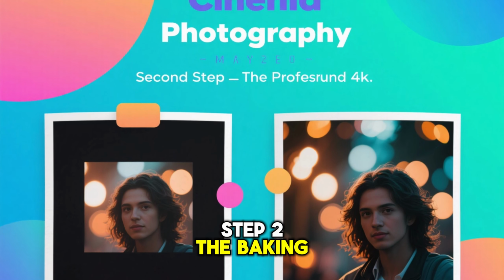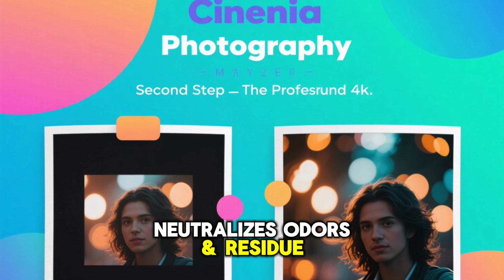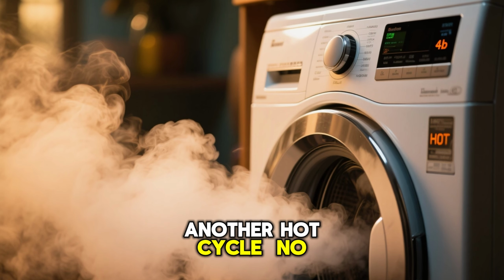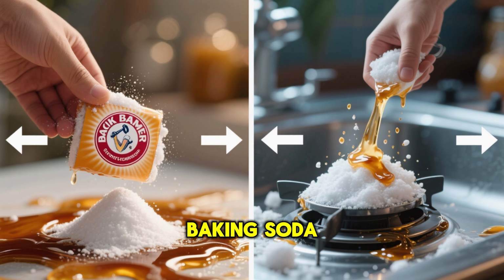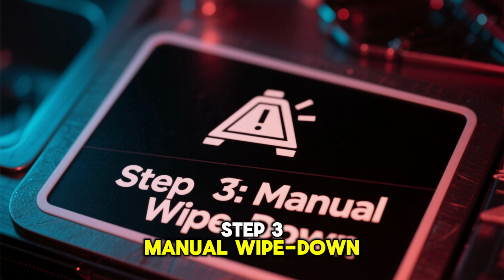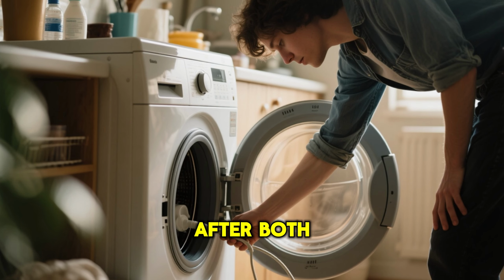Step 2. The baking soda rinse neutralizes odors and residue. Pour 1 cup of baking soda into the drum. Run another hot cycle, no pause needed. Baking soda lifts grease, deodorizes, and balances pH. Step 3. Manual wipe down. Don't skip this after both cycles.